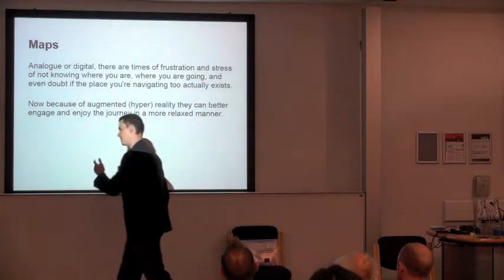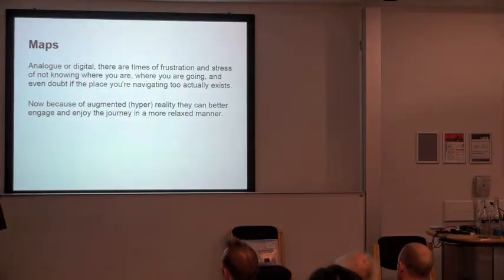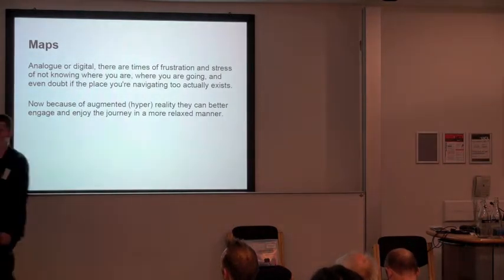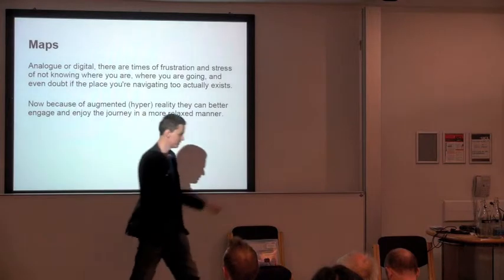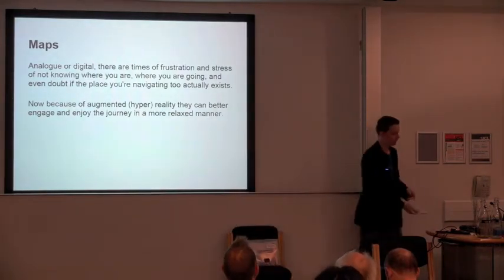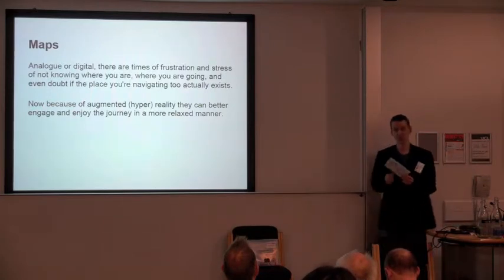You can start to enjoy the geographic environment of what's there, more than when you're just staring at a digital device trying to find your way, or even staring at a printed map trying to find your directions. Because it'll just tell you streets, and you can just keep an eye on the streets. And if you need to, just flick to the paper map every so often.